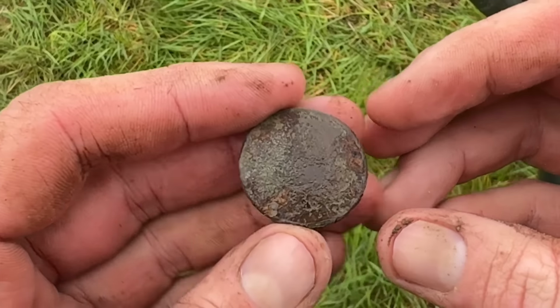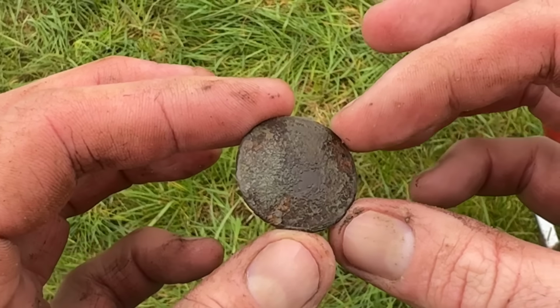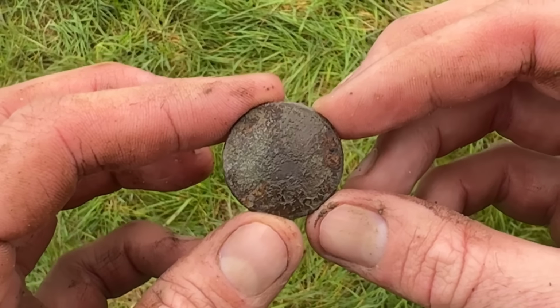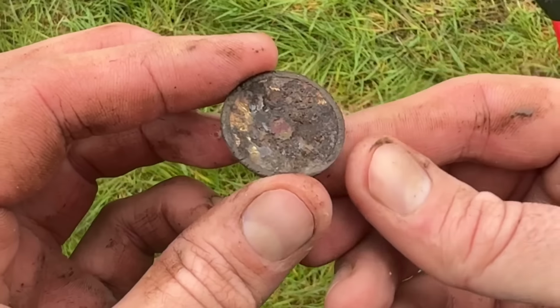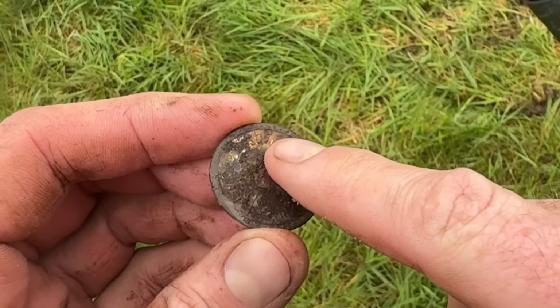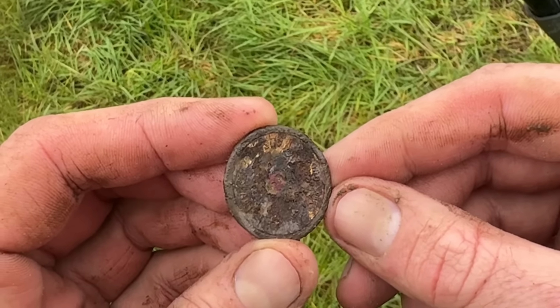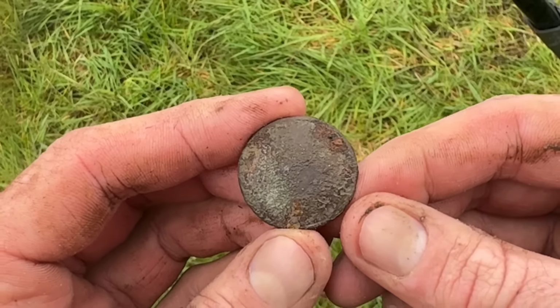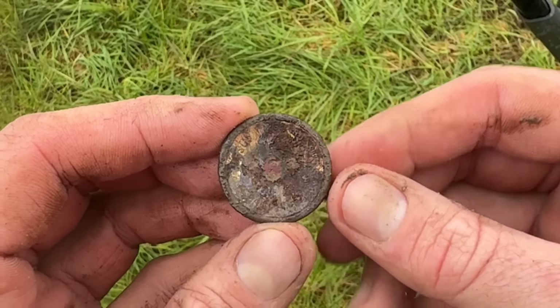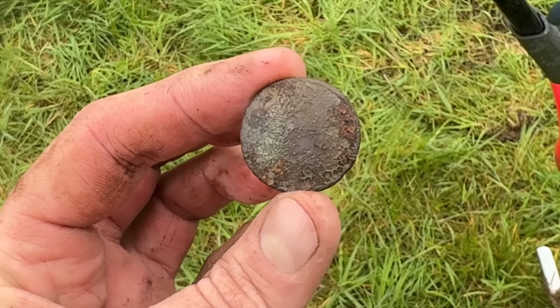Simon just came over. He's got his first find, his first good find. He got himself a halfpenny, George VI, 1943, so during the war years, the year before D-Day. And there's my button. Unfortunately, I'm afraid there's the remnants of a name, a maker. Could well be military. Second World War, maybe First World War, so 1914 to 18, 1939 to 45.